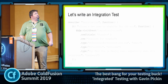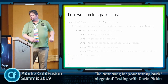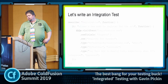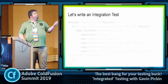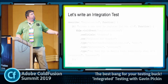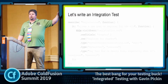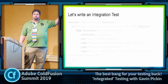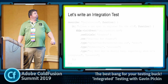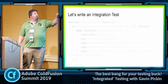So let's write an integration test. Okay, so remember all that ugly code we had before, which worked, and that's great. This is a little bit easier. So I'm going to describe the registration. It allows a new user to register for the site. So I'm going to do this.visit event, registration.new, or I can do /registration. I can see the title on the page is Soapbox. I can see that there's text on that page that is register for Soapbox.